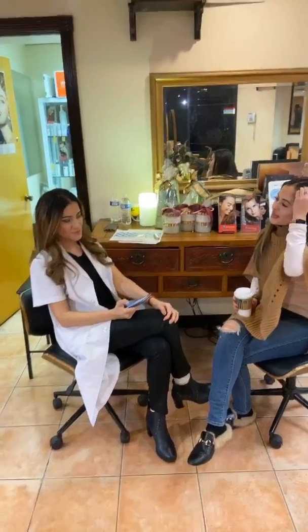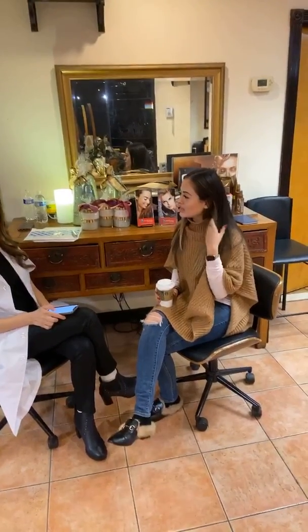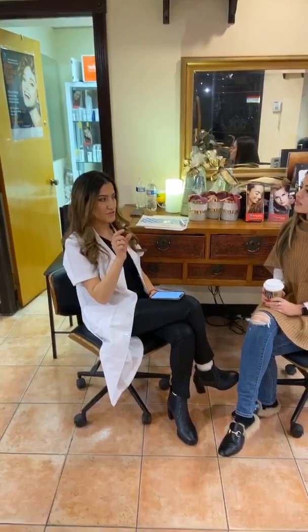PRP for hair, I was going to ask you about that. So she can restore your hair. It takes like 6 to 8 weeks to grow in? Yes, for hair it's a little bit different because you need a couple of sessions. You need at least 6 to 8 sessions depending on the bald area. Skin is much better in terms of time and turnaround.